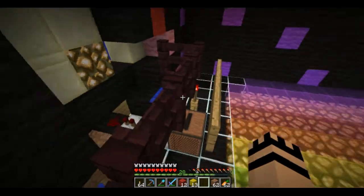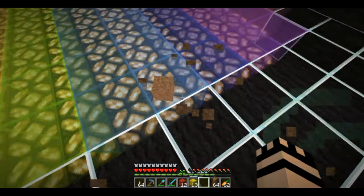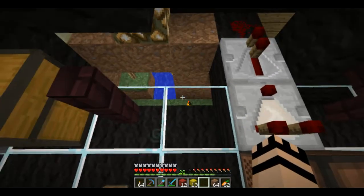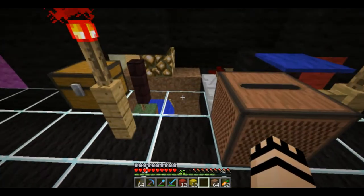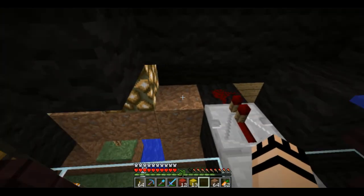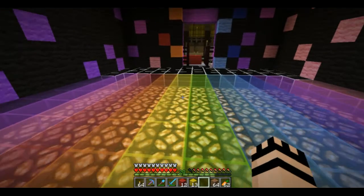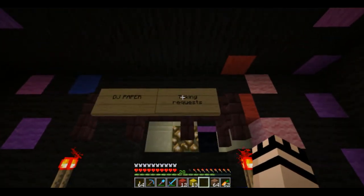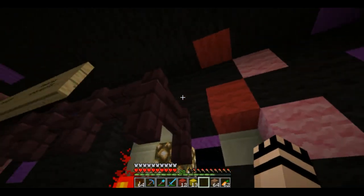Oh, I'm out of black wool. Oh well, I'm gonna get more of it back when I fill in the colors anyway. What happened here? Seriously. I guess it's just the absence of the wool, I think. Alright, and poor DJ Paper. Rest in peace, man.